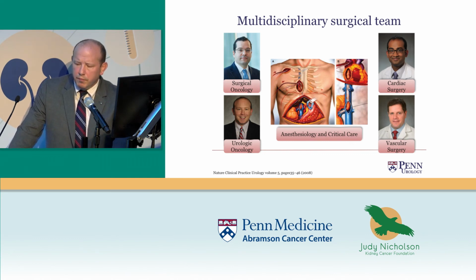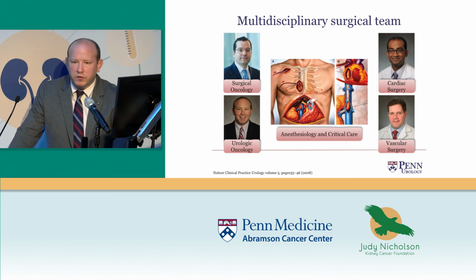These are different kind of kidney cancer surgeries. You know, when you start talking about opening up blood vessels or operating on the heart, the risk of these surgeries is much higher than the average type of surgery. And so we put this team together when I came back in the interest of really trying to decrease the morbidity of this operation, decrease the risk of this operation, and I think we've made substantial improvements here.